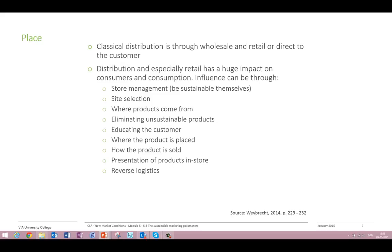How the product is being sold, and also the presentation of products in store has a lot to do with what we buy. Finally, there's a topic of reverse logistics. So the store or the distribution channel makes it possible for us as consumers to take back our used product. So it can go back into circulation.